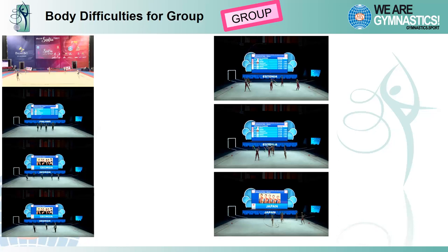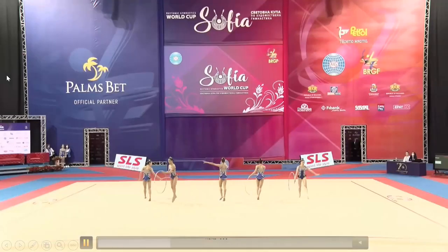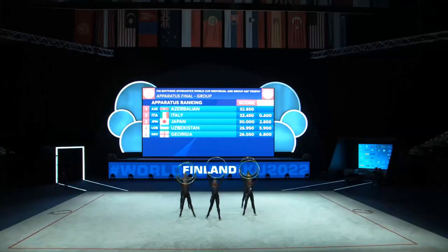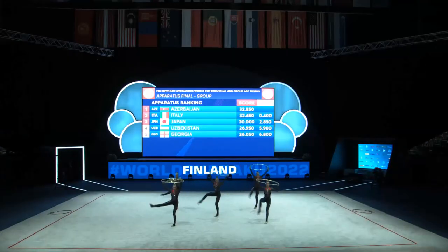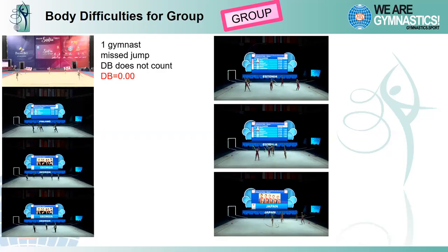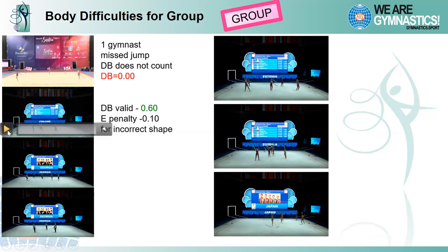Body difficulties, this is not the combined now. Body difficulties for a group, check. Here, one gymnast did not perform the jump, so the DB is 0. DB valid, 0.6, penalty 0.1 for incorrect shape. This is an overall penalty, not for each gymnast.